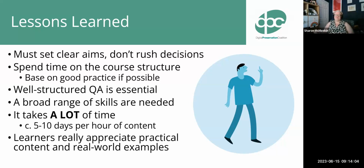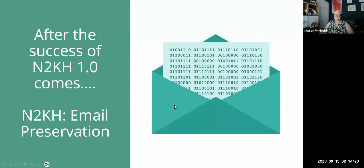And finally, the most important thing I would pull out from the feedback is that learners really appreciated that practical content that gives them confidence. And what they also really wanted to add to Novice to Know-How was to hear about real world examples of what other people are doing, to get some case studies in the mix. And that's something we very much listened to in developing the email preservation course.